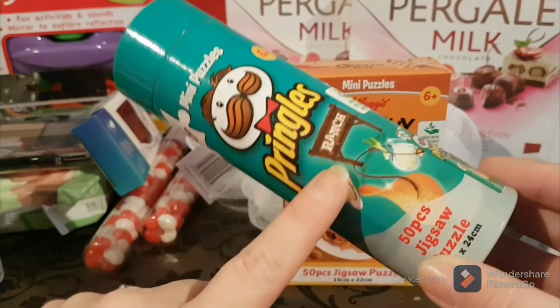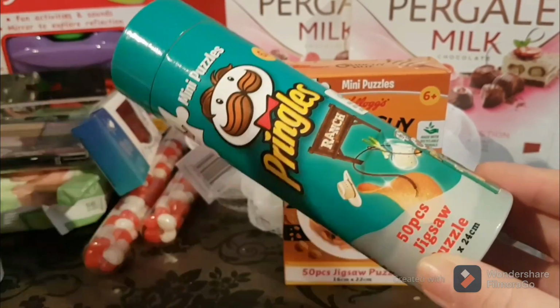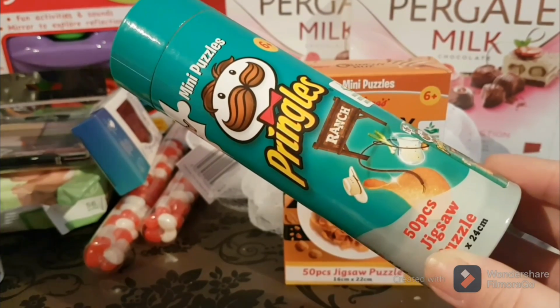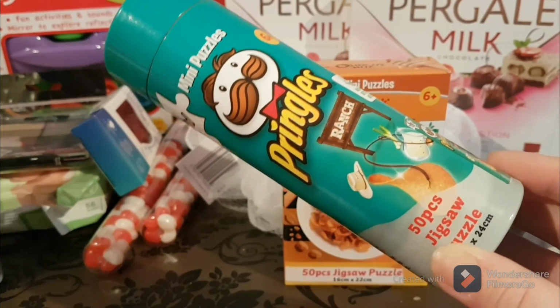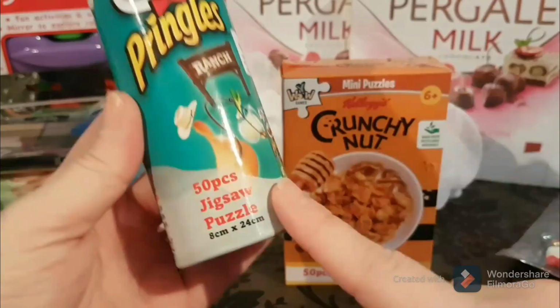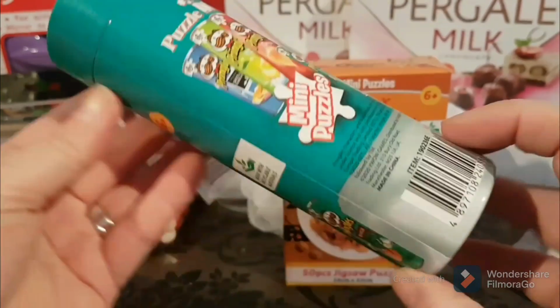I know Ranch is very popular in America and Canada. I go to Canada every single year and I do see Ranch. I just have never picked it up and tried it. Maybe when lockdown and this coronavirus goes away, that will be on my to-do list when I go back to Canada. But again, this is a 50-piece jigsaw puzzle, and I think these are so cute.